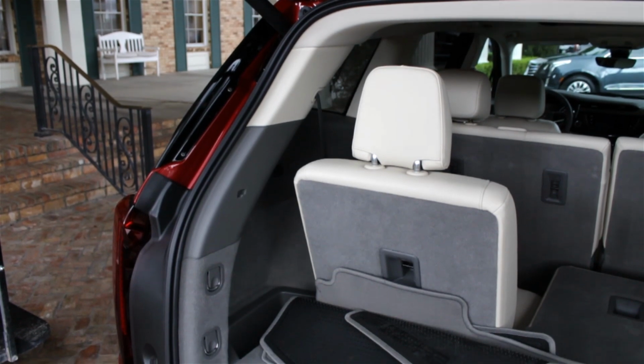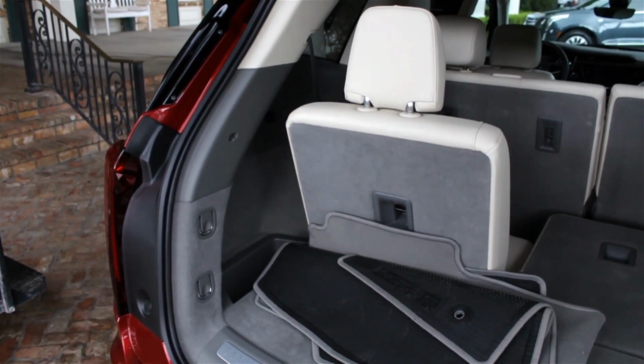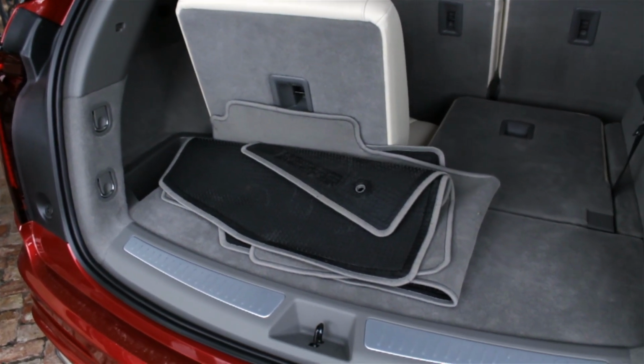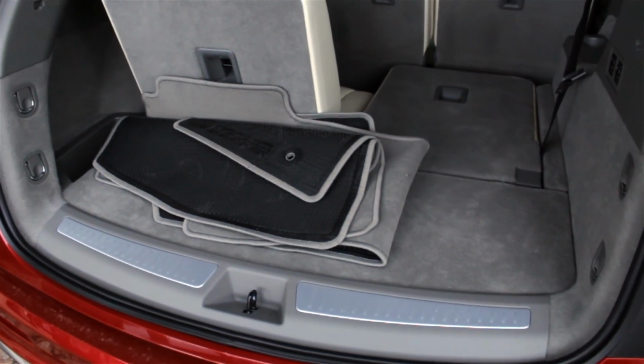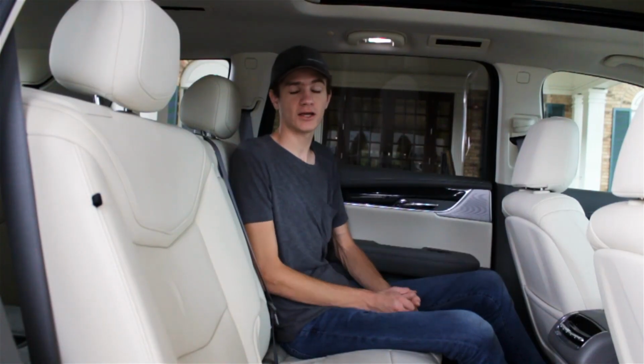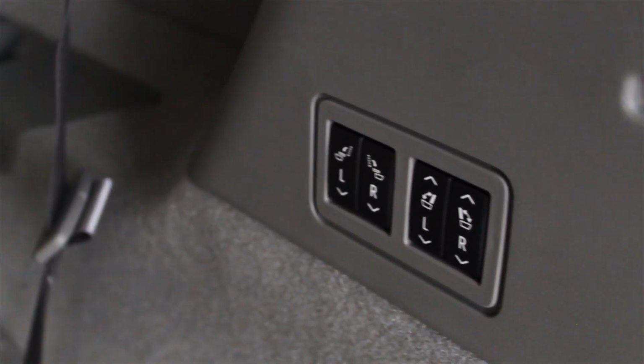So if you're the type of person to go to the grocery store or Costco and just buy out the whole store, well, you're not really going to have a ton of space to keep all that stuff. So that is a little bit disappointing. I guess that's where the Cadillac Escalade comes in. But I guess in a pinch you could make it work because those third row seats do fold down with just the press of a button.